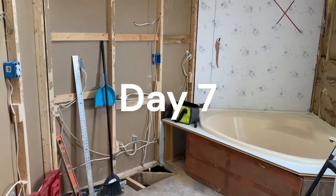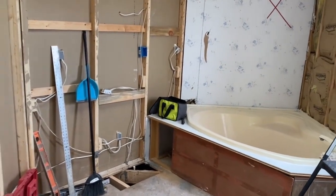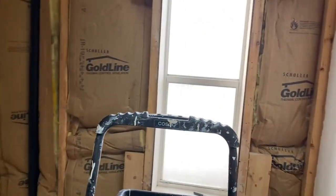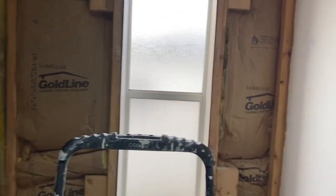This is Tuesday morning, and I want to show you what's been accomplished so far. Pretty much the gypsum board has been taken down. Not sure what we're going to do on this wall, if we'll take that down or just leave it up. But it's much easier to work with a blank canvas than it is to try to repair walls.